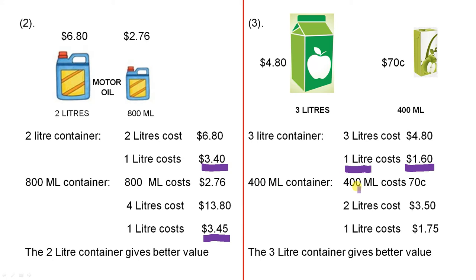For the 400 ml container, 400 ml cost 70 cents. If we multiply each of these by 5, that gives us 2 litres, because 5 times 400 is 2,000 ml, which is 2 litres. So 2 litres costs $3.50. Therefore 1 litre costs $1.75. Okay, so there's $1.75 for 1 litre. So the 3-litre container gives better value for money, because for the 3-litre container, 1 litre costs $1.60. For the smaller container, 1 litre costs $1.75.